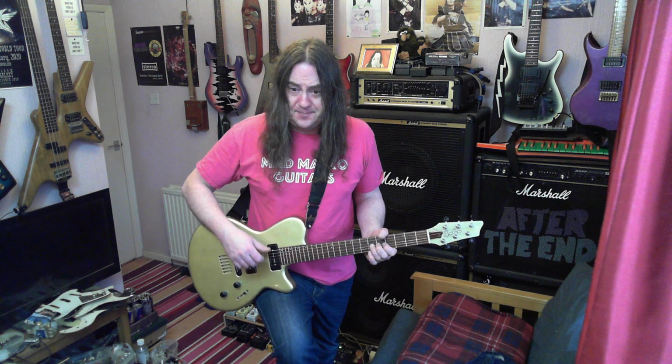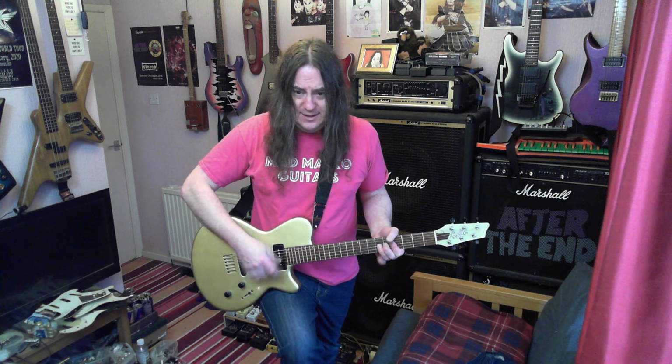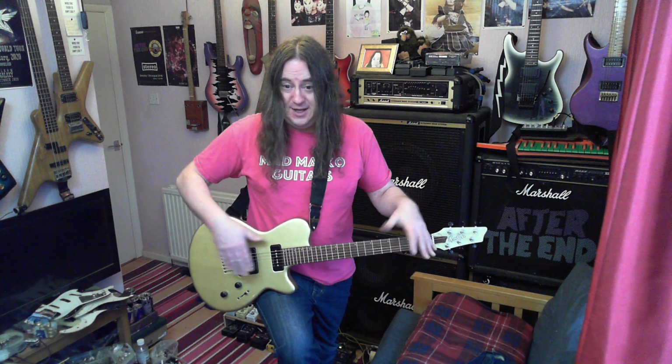I don't think that applies to acoustics. I think with acoustics you can get quite a different sound if you've got an all maple acoustic compared to an all rosewood acoustic. There's a huge difference in sound. But on an electric guitar, I think it's basically, provided the strings are vibrating freely and you've got the pickups in it, there's your sound.